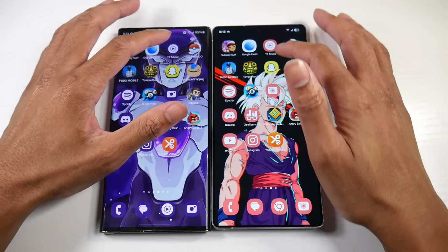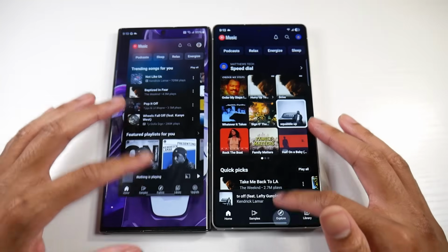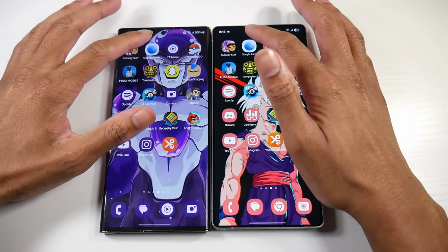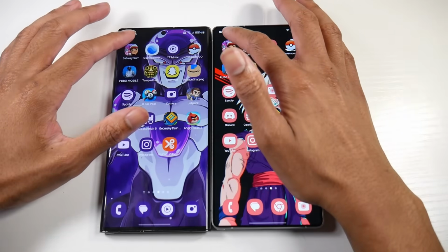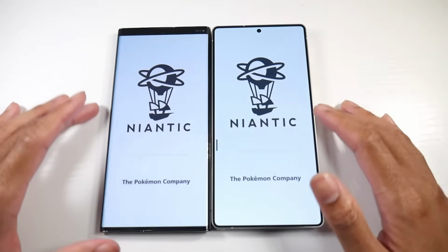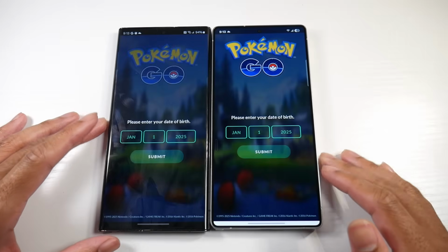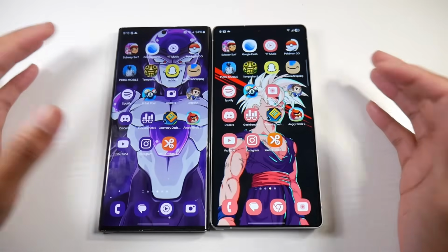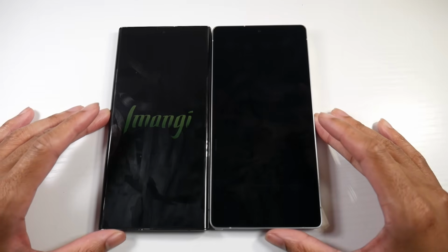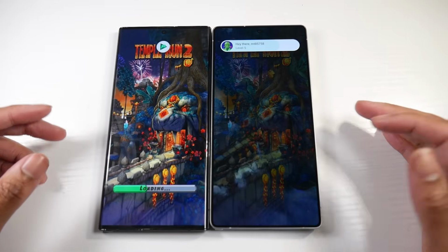Okay, S25 so far. Again, that was really quick. The animations on the S25 are still really smooth. So it's not like it's laggy or anything. Pokemon Go. Okay, so yeah, there is a difference, but I don't think it's really significant. But we'll see if it starts to glitch up as we get more apps open.